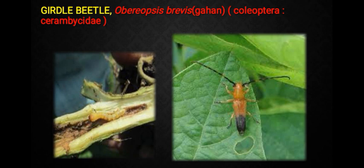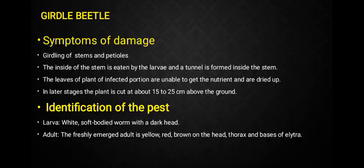Stem borers: girdle beetle. Symptoms of damage: girdling of stems and petioles. The inside of the stem is eaten by the larvae and a tunnel is formed inside the stem. The leaves of the plant above the infected portion are unable to get nutrients and dry up. At a later stage, the plant is cut about 15 to 20 cm above the ground.